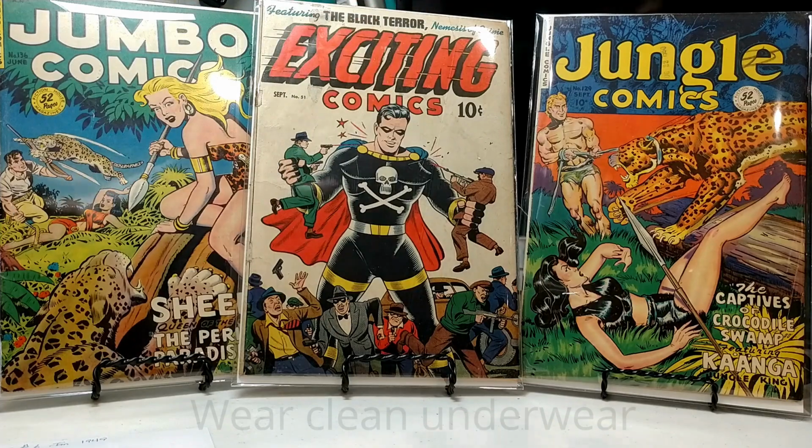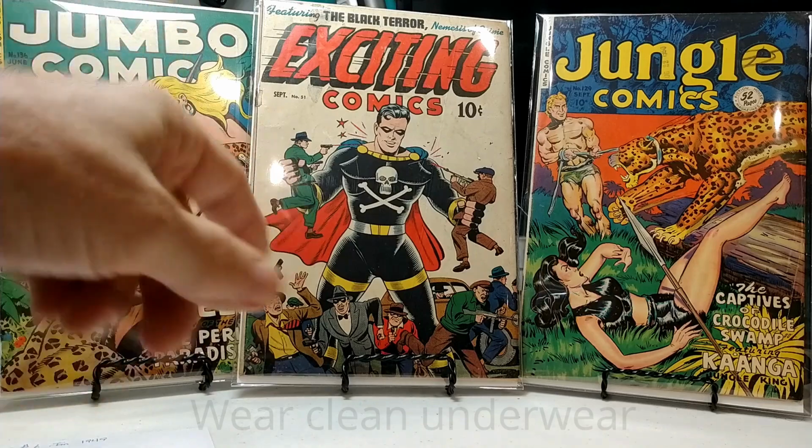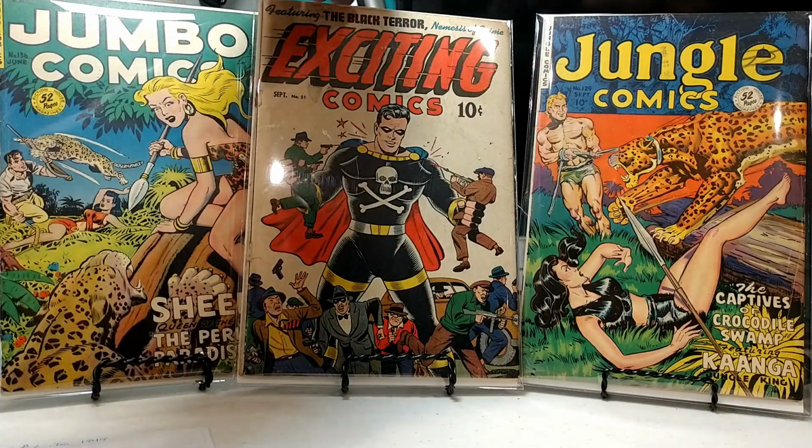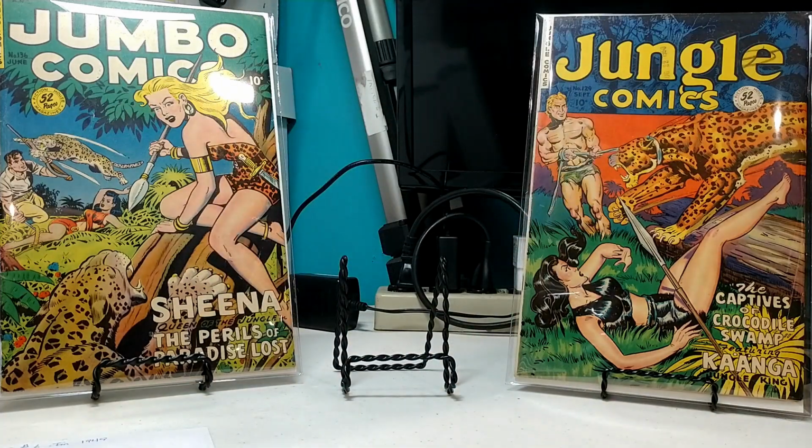Now remember this origin for later in the haul, and that is an Alex Schomburg cover. You can tell, it's just so beautiful. Glad to have that in the PC.